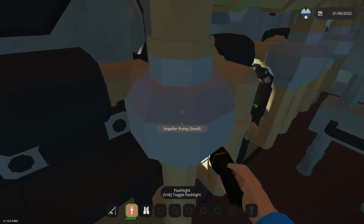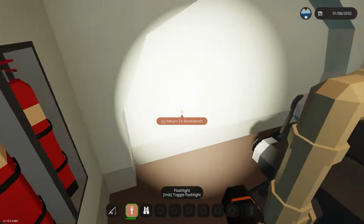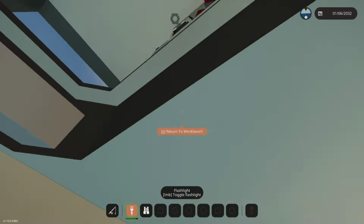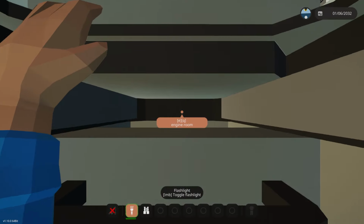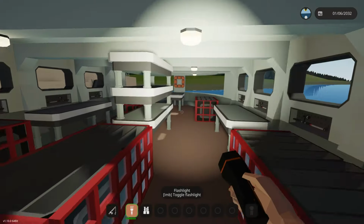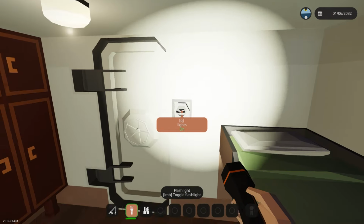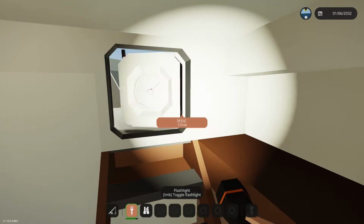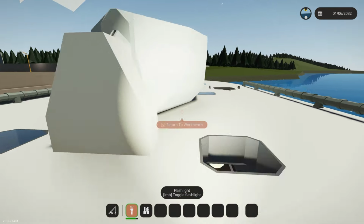Okay, engine room, but it's using a modular engine. And I can't move around here, so we can only go on one side of the engine. Okay, so I assume that the other side of the engine is the same as this side, so we don't care. Fine. And let's go up in here. We've got a little bedroom. We've got a way to get up on the deck. Let's see what's up here.